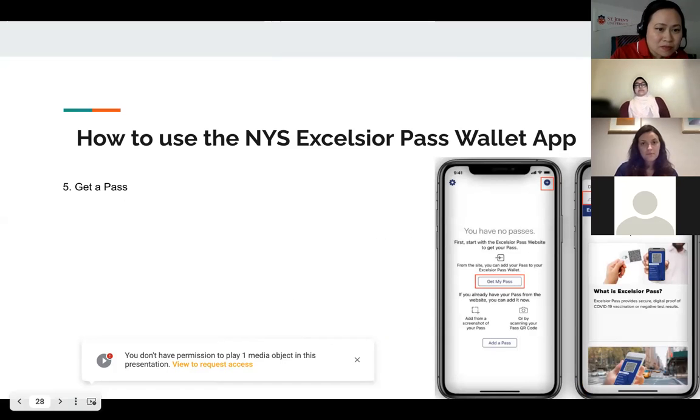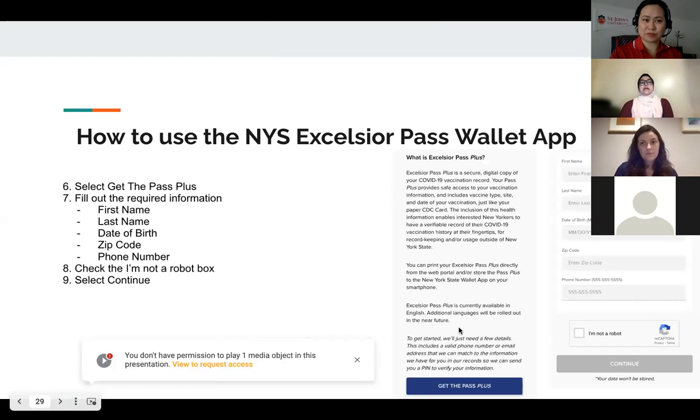The first step that they're going to ask you is how to get a pass. If you're doing it on your phone, there's going to be a button that says get my pass. And once you click on it, it'll take you to a web page where you can download the pass. There's a couple of options of what type of pass you can get. I suggest the Pass Plus because it includes all the details of your vaccination, like your dose 1, dose 2, when you got it, where you got it. So it has all the information and it's just easier to have it all in one place.